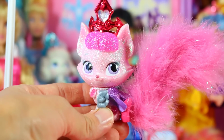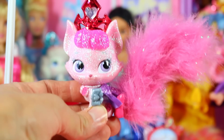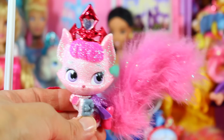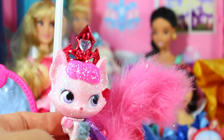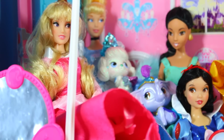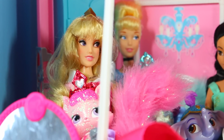Beauty truly is a beauty, don't you think? She has a long pink furry tail that even has glitter on it too. And a reddish looking tiara. I think she looks perfect next to Aurora because Aurora actually has a sparkly dress too. Here you go, Princess Aurora, enjoy.